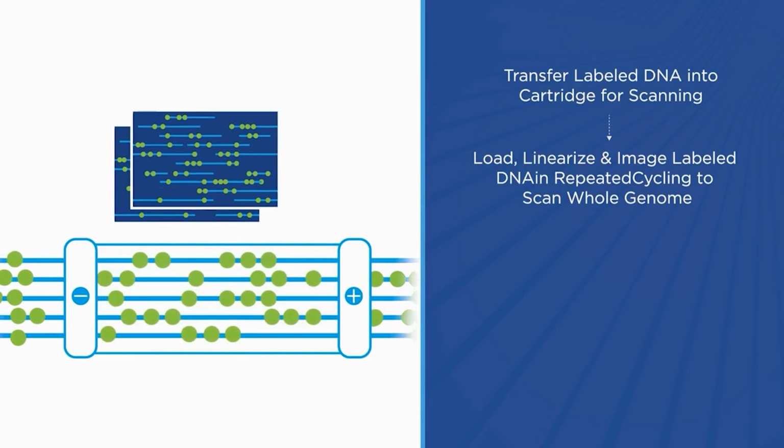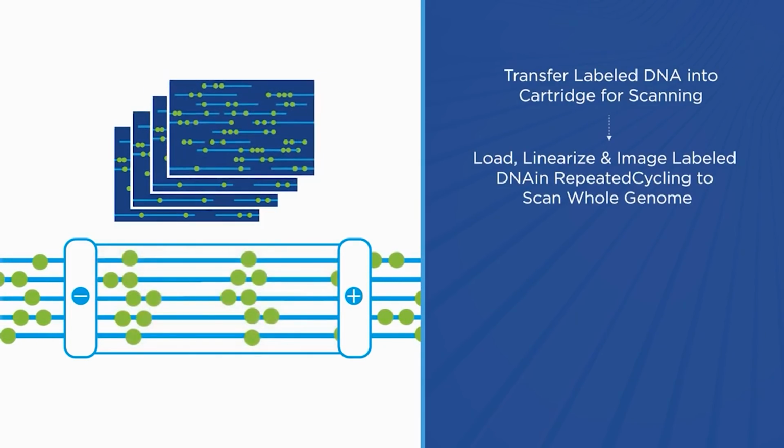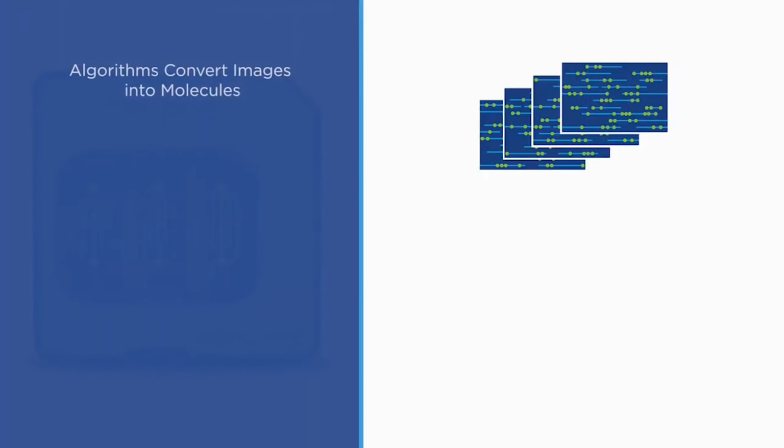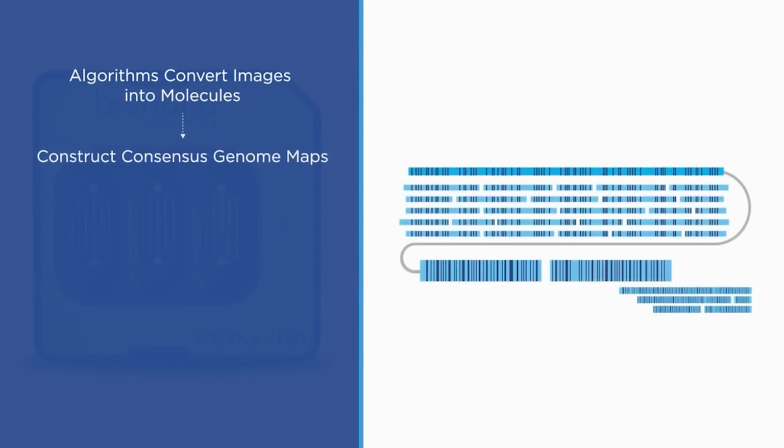patterns. By capturing these images in repeated cycles across the hundreds of thousands of nanochannels on the chip, all the images necessary to assemble a map of an entire genome are captured. Algorithms extract molecules from the images, and then Bionano algorithms construct consensus genome maps.